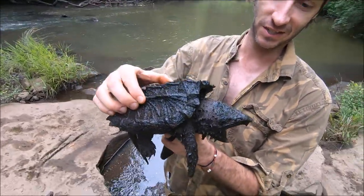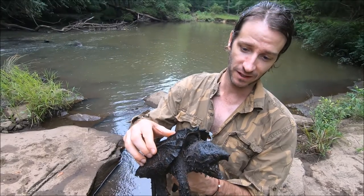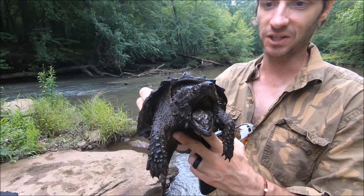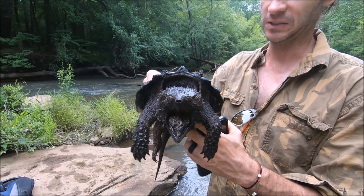The good thing is they are protected in the state of Georgia, and that gives them kind of an edge. That protection means that you're not supposed to mess with them or eat them or cause any harm to them. And they're hard enough to find anyway, so I think that helps.